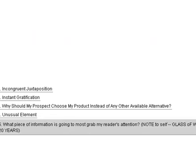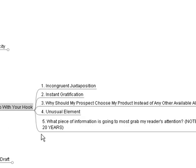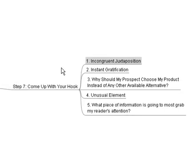So, yeah. Step 6, let's go back to this real fast. So step 7 here is to come up with your hook by looking through, and I'm going to give you 5 exercises, not 6, that will help you achieve this. The easiest hooks to come up with are a phrase I got from John Carlton called incongruent juxtaposition. This is where you take two things that normally aren't put together and you put them together. And the idea here is that's what makes them unique and that's what grabs your attention.